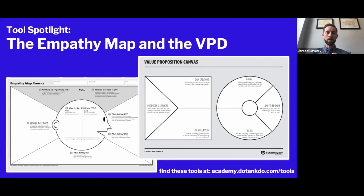Again, there will be assumptions sometimes. To the extent you can get past those, it's preferable. But those are two excellent tools for this phase. And you'll note in the bottom right, many of these tools can be found on our Business Design Academy at Do Tank. In a couple of cases, it'll be discoverable elsewhere. So take a look at the bottom right as I share these tools going forward. So that's my example for the empathize phase.